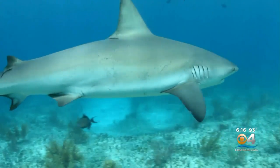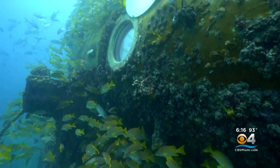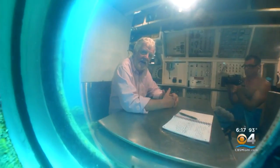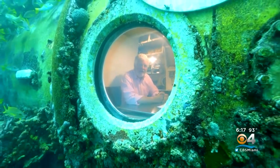It's the kind of observation that takes the time only a place like Aquarius can provide. More and more, the world's oceans and what they mean for greenhouse gases and so for global warming is becoming a crucial part of climate science. And that study is made a whole lot easier if you can live down here.